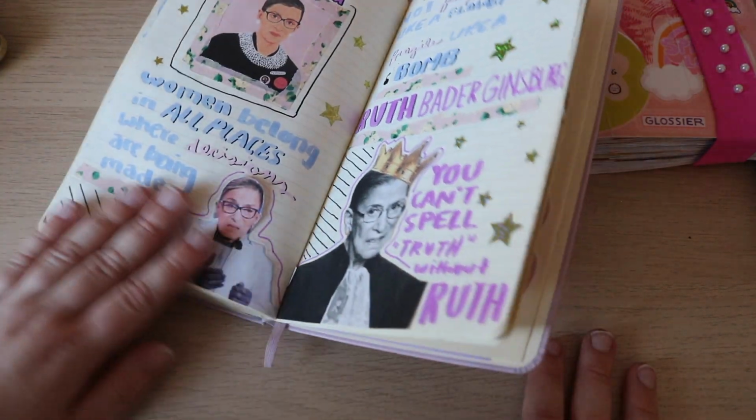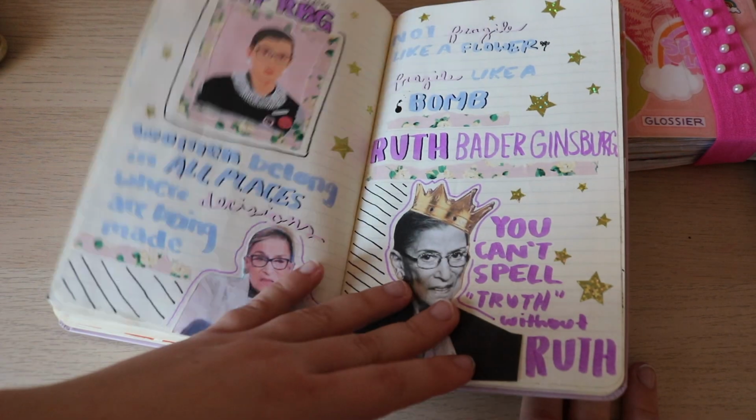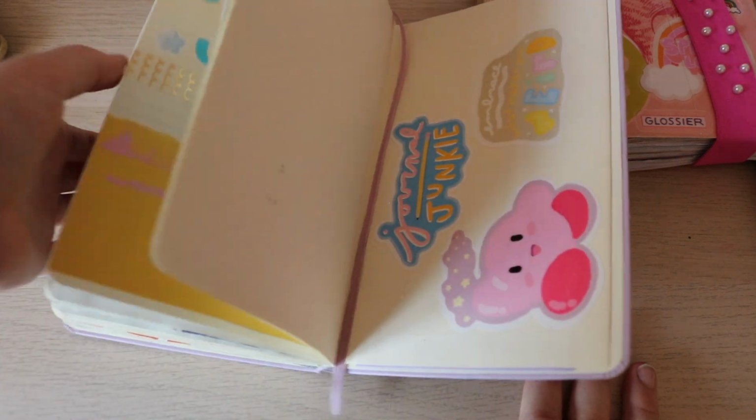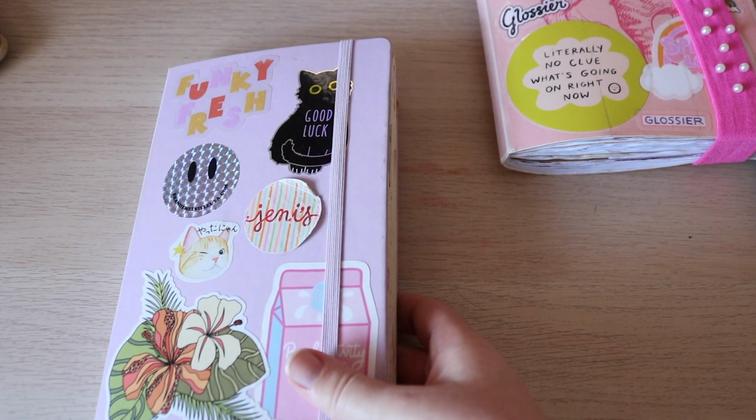Oh, this was really sad. This was when Ruth Bader Ginsburg passed away. So that was really sad. It was at the end of this journal. I ended up putting a sticker in front of my next journal, kind of dedicating it to RBG.